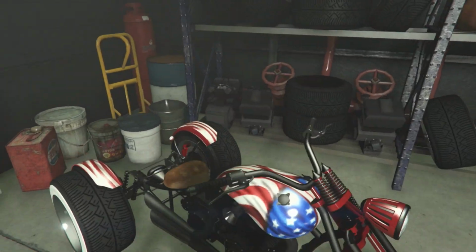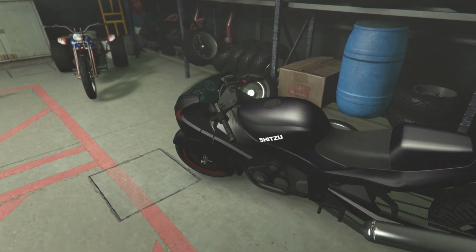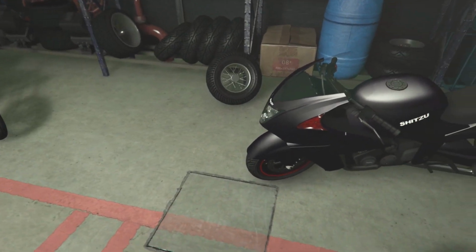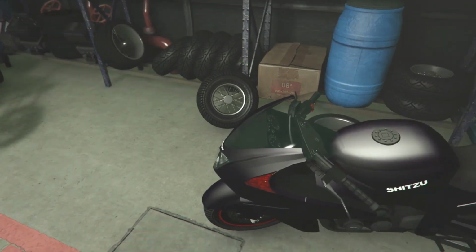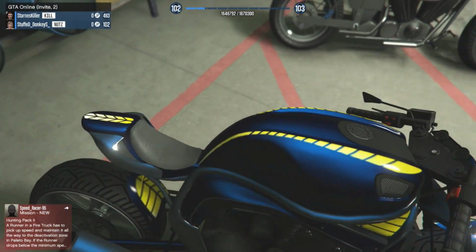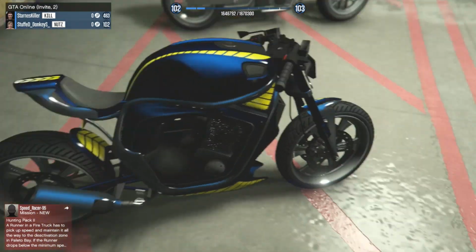Then we have the red, white, and blue Chimera. And then this side we have the Hakka drag in a velvety purple sort of color with the red on the rims, which actually looks kind of cool considering it matches that little red spot there. Then we have, whoa, the Defiler again with the blue and yellow. That's really good looking. The dark blue with that yellow pearlescent. I like that a lot.